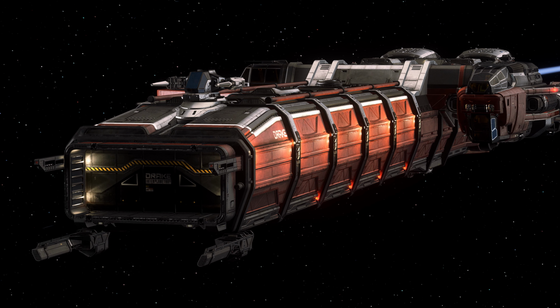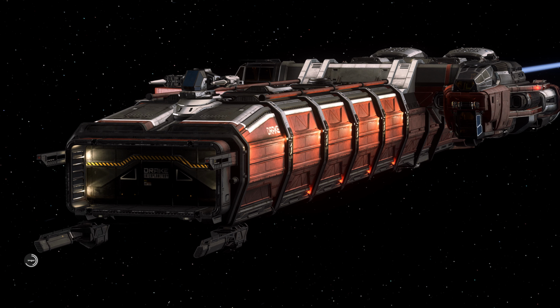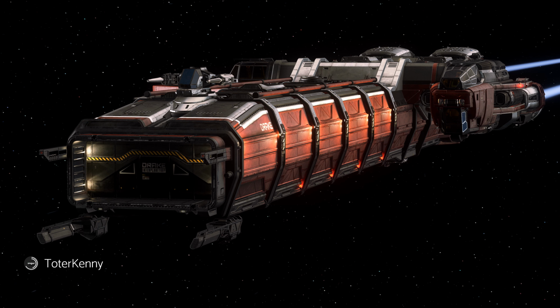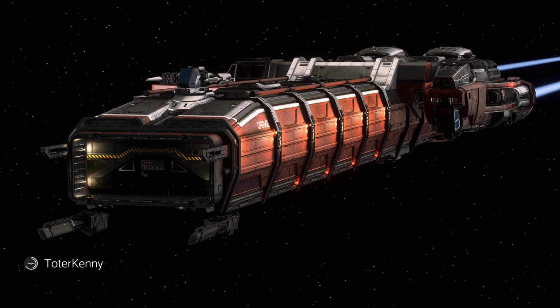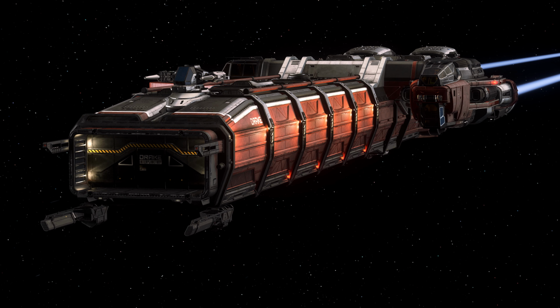Another rather simple isometric shot of the ship here from Toter Kenny. Simplicity is a friend though, as the caterpillar in this shot is quite handsome, and the clarity of the shot really sells the space trucker aesthetic.